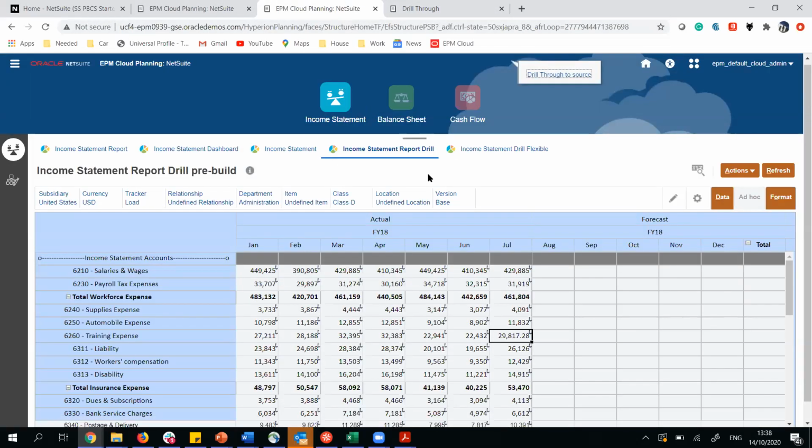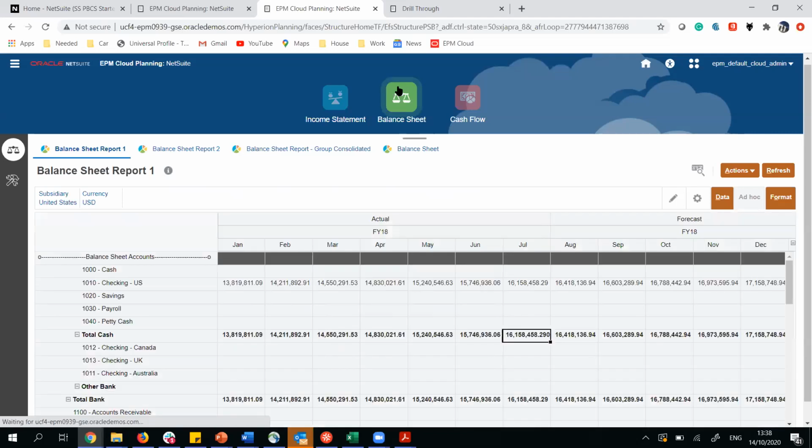Right, moving into our balance sheet. Within the balance sheet, we're able to have not only a group consolidated balance sheet for all of our different subsidiaries or different locations, we're able to create as many balance sheets as we want to. You can see again that we've got balance sheet 1 and balance sheet 2, and that's if you're working on multiple different versions, or different versions for different areas, like different subsidiaries other than the US.